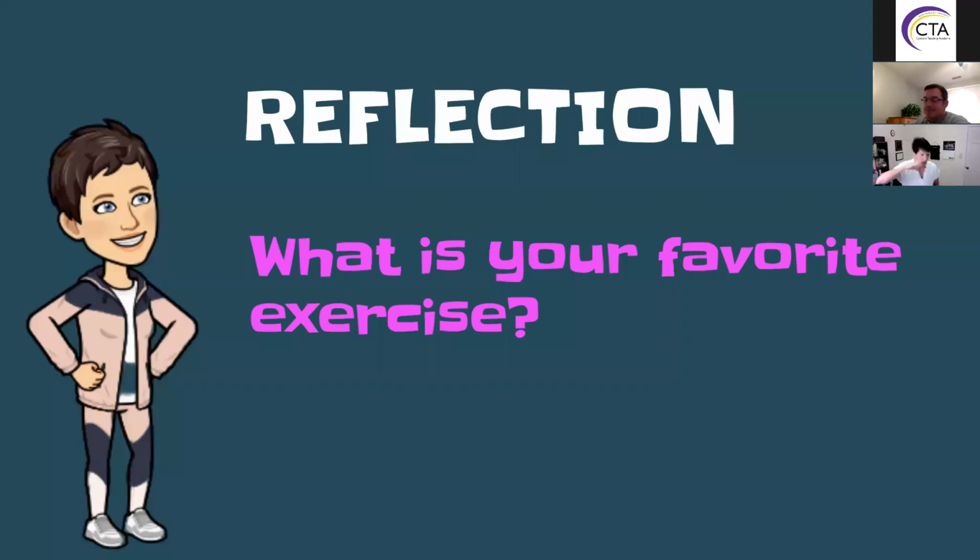And then to end class, I always want to do some kind of reflection, right? I do this in all my other classes. I think it's important that we do it in all our classes. And so sometimes we'll talk about a specific thing we did in class. Sometimes we'll talk about how they can use what we did in class to help someone else. Sometimes we'll talk about how they can be good citizens in the rest of their classes for the day, regardless of what it is. It's just a way to kind of end on a positive note. And we would go around the room to each student individually and ask the question.